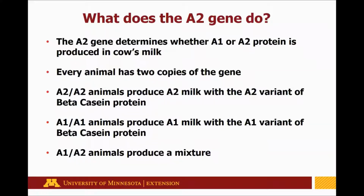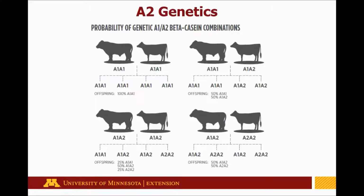It determines whether it's going to be an A1 or A2 protein in cow's milk. Every animal has two copies of that specific gene. A2 animals only produce A2, that's all they produce, and A1 animals only produce A1. And if you have both copies, an A1/A2 animal, you produce a mixture of that type of milk. So it's sort of a schematic, and the reason I talk about this is it might take a while, based on genetic testing or genetics.